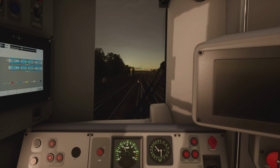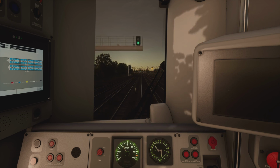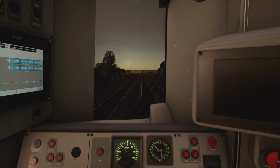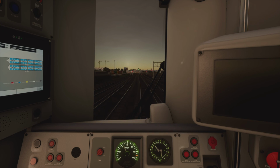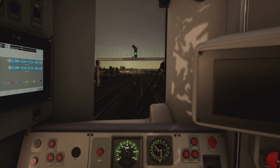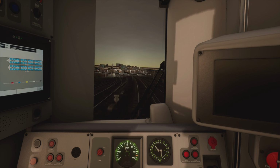So we just passed a little board with the number 60 on it down at ground level, so that tells us that our speed limit is now 60 miles an hour. What I'm actually going to do is just apply power notch 2. And that is just going to allow us to slowly accelerate up to 60 miles an hour, just to allow us to drive in a bit of a more controlled manner. This is Clapham Junction Station coming up.